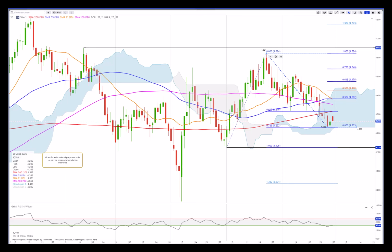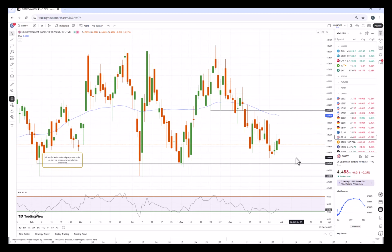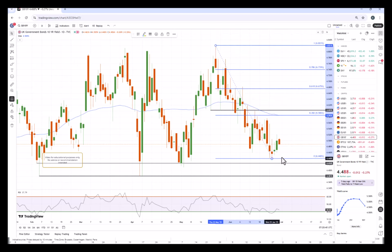On the European 10-year, well, European 10-year tested the 260 resistance here Friday, a little bit of a setback. If it takes out the peak there from Friday, that was just above 260, then we're looking at 265. The UK also bounced, and what I will do, I'll actually add a Fibonacci to this one and say, okay, in the region around 458, 460, some strong resistance there. We could bounce to that, but we are in a bearish trend.